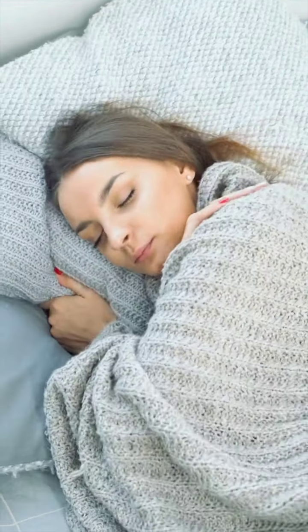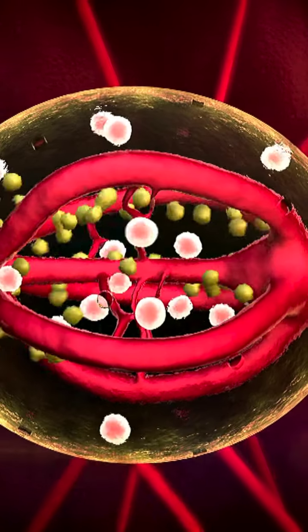Step number 4, prioritize quality sleep. Quality sleep is crucial. In fact, this is the time you're going to lose that weight. It helps regulate hormones and also supports your weight loss. Try to sleep for at least 7 to 8 hours.